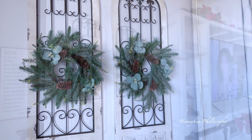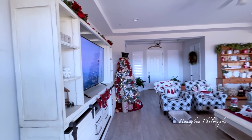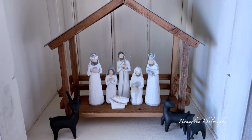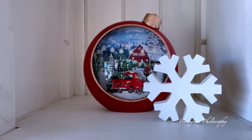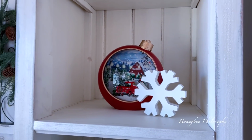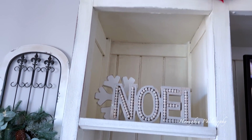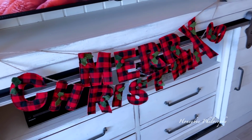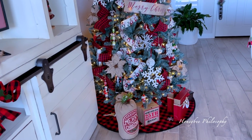Here on our art pieces next to the entertainment center, I did hang a few wreaths. On the shelves in the entertainment center, I have our nativity scene, and I've actually since rearranged how that looks. I'll show you on Vlogmas. And then I have two little ornaments. They almost look like snow globes. You'll see when I illuminate them later. They're from Valerie Parhill. And then at the very top of the entertainment center, we have this really beautiful big garland that has bulbs, and it's pre-lit and has beautiful poinsettias as well, and you'll see that later too.